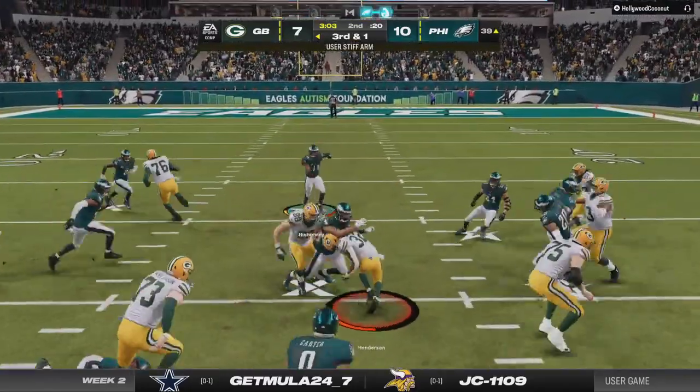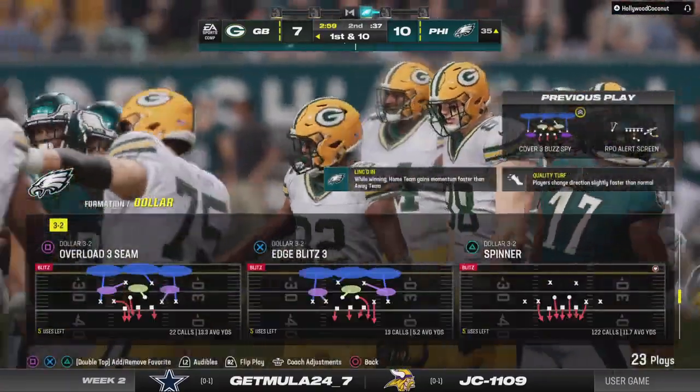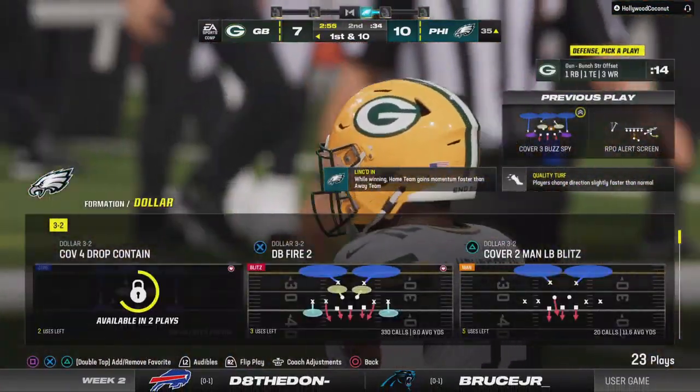Hands it off out of the gun. And down he goes, but the stiff arm utilized effectively there, and it helps him move the sticks. They're able to convert with a gain of 4.